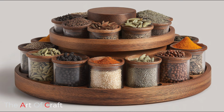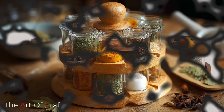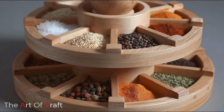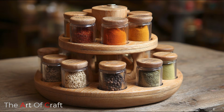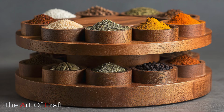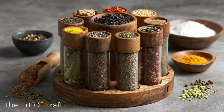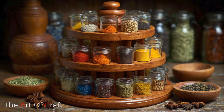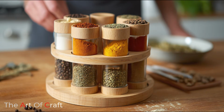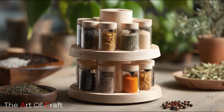In the end, a wooden rotating spice tower is a clever kitchen tool. It is a straightforward answer to a common organizational issue. It uses the natural appeal of wood and smart rotational design to create something that is genuinely useful. It doesn't try to be decorative art, but by virtue of its order and material, it often ends up looking like a nice, purposeful object on the counter. It is for anyone who cooks regularly and is tired of the spice jar shuffle.